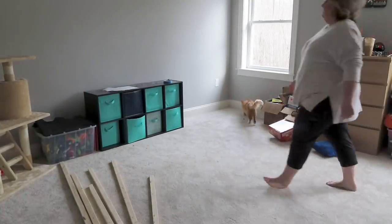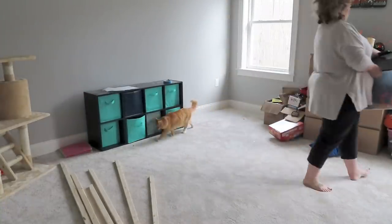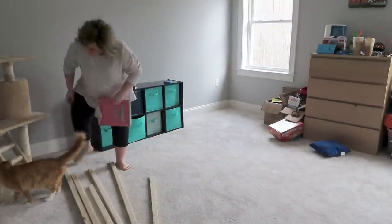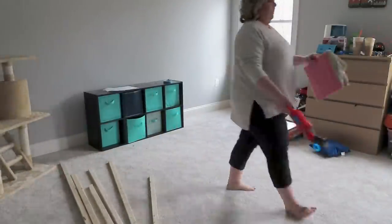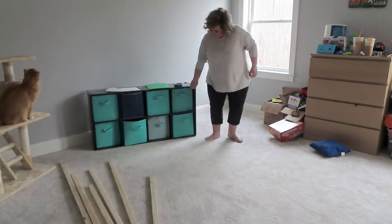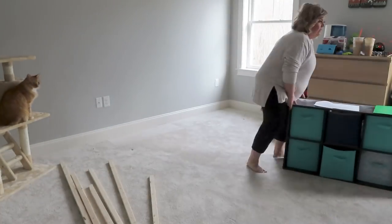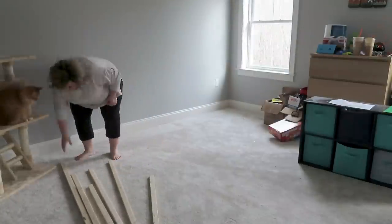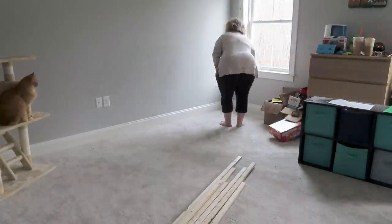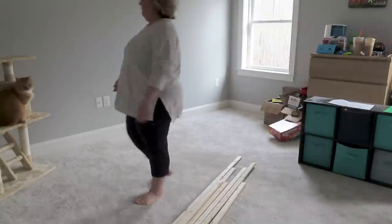So what I'm doing is I'm just moving everything to the other side of the room so that we can work on this big wall. When we moved into the house, I had big plans, like I said, for this wall here. I had a vision of doing a really fun decorative accent wall, and we just didn't have the time to get it done. So I'm super excited that we're finally tackling it.